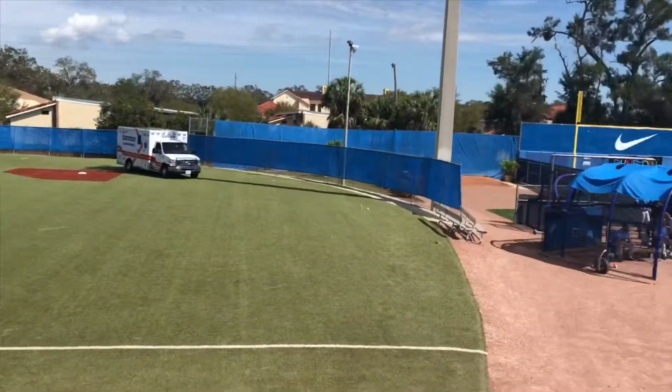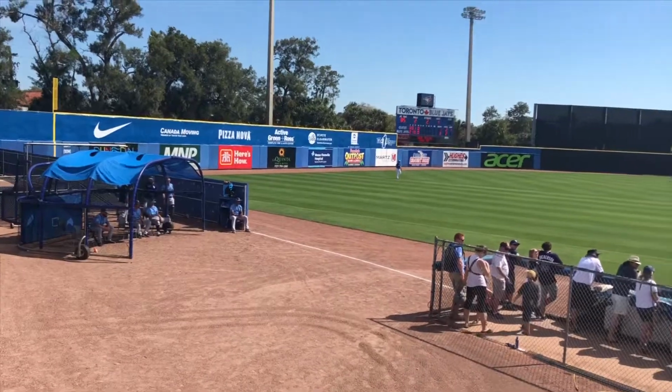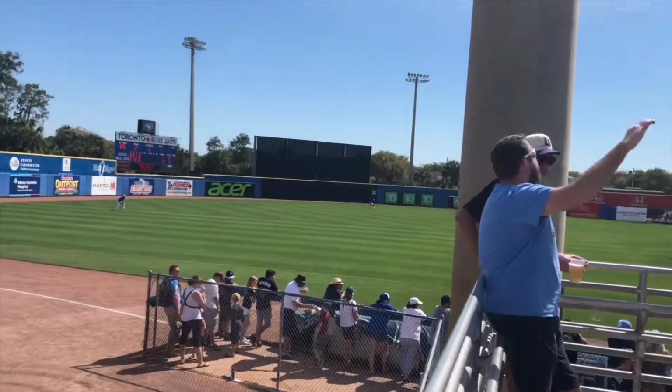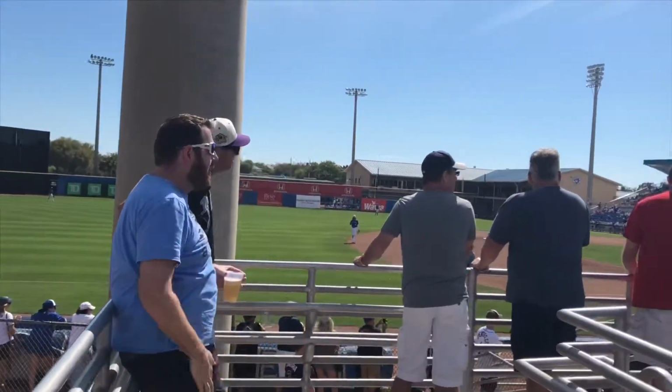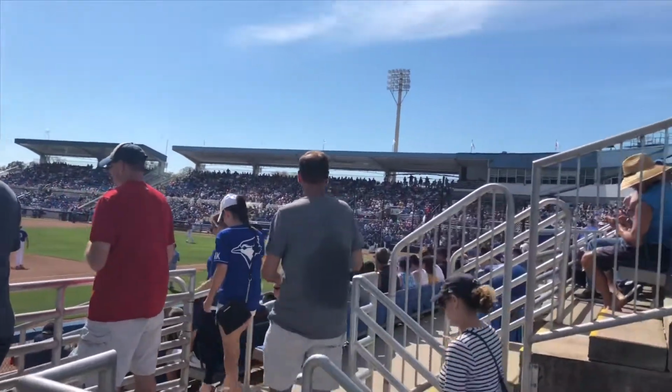Back infield here. The bullpen. It's a really tiny, old school type of stadium. I believe they are doing renovations in the next year. It's busy though.